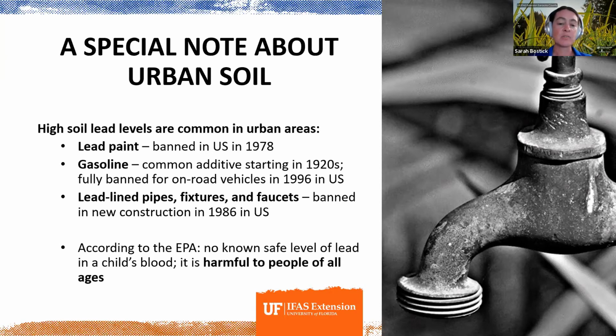And there's a handful of reasons why urban areas tend to have elevated lead levels. A lot of that is about all of the lead paint that was used for many years in the United States, as well as lead being used as an additive in gasoline. And then things like really old lead-lined pipes and fixtures and faucets that are starting to actually degrade.